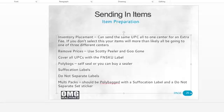So the first thing that we need to talk about is inventory placement. What is it? Do we need to use it? And how important is it? When I first started, I typically never used this, and that's because I would buy products in multiples.